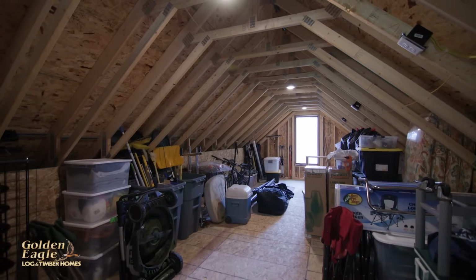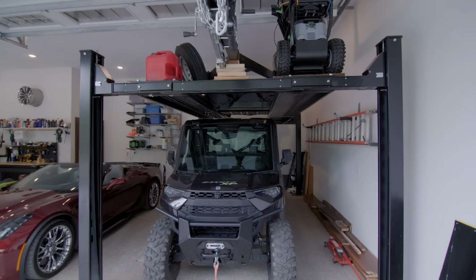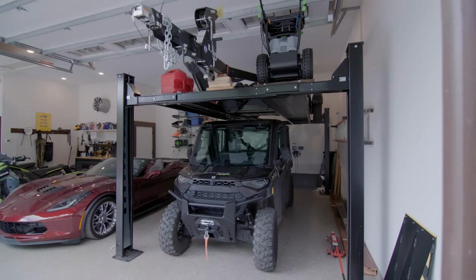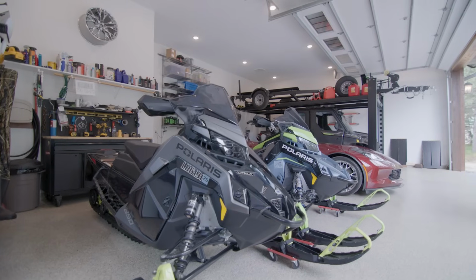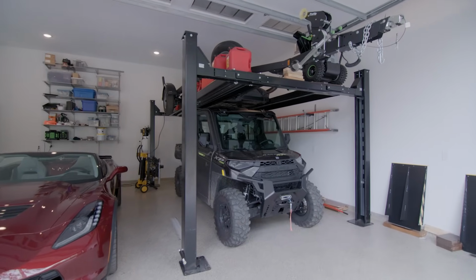So much extra storage. And the way they doubled up the storage in the auxiliary garage by having that massive lift in there. Do you see the boat trailer up on the top of the lift? I thought that is brilliant. Now it's not sitting outside getting weathered, which is usually what would happen in a scenario like that. What a cool looking garage too, with the side-by-side of the sports car.